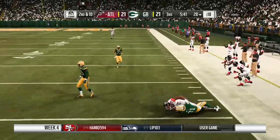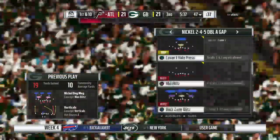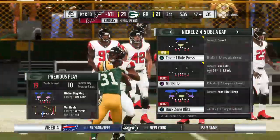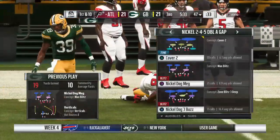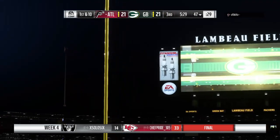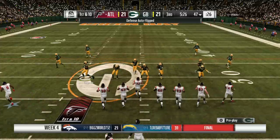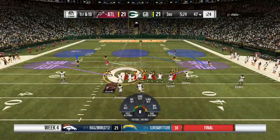Throw right side, caught by Ridley. And he slips up past the 45 before being tackled. They call it a gain of 19, and it moves the chains. Ryan now 12 of 17 through the air as he leads his guys up on first down.